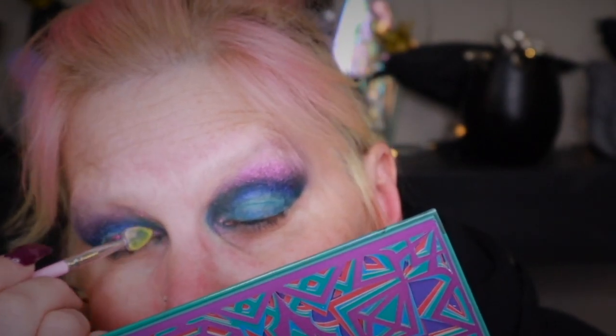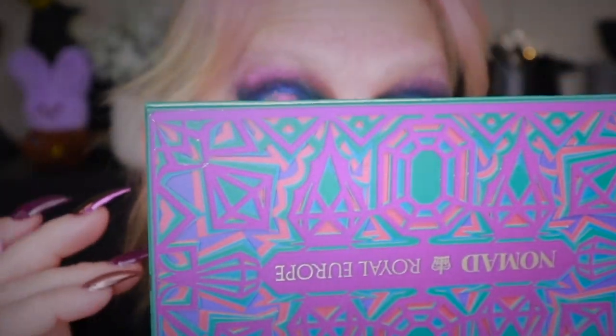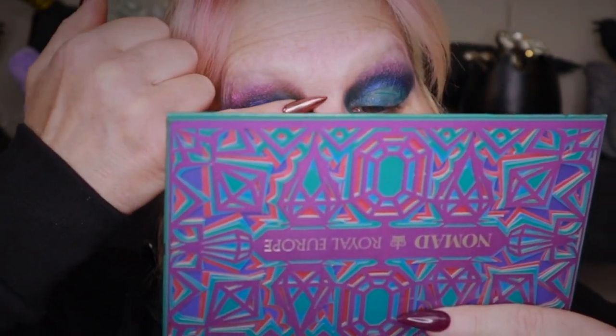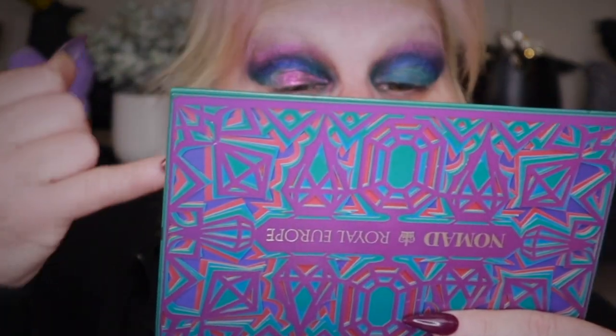So I got my nails done yesterday and I'm not liking it with the applicator. I'm going to have to try to do my finger and not... Okay, that's better. That's better. All right.